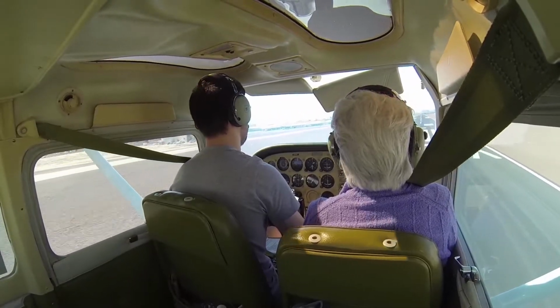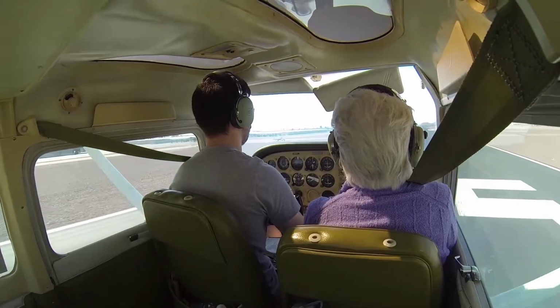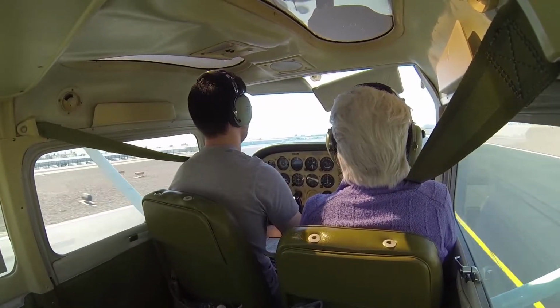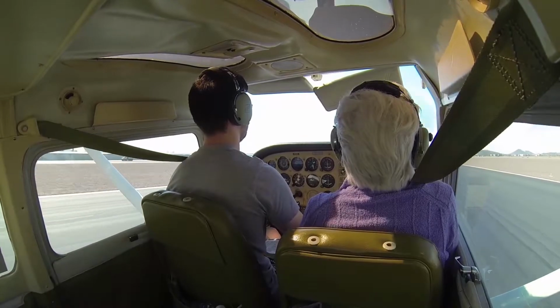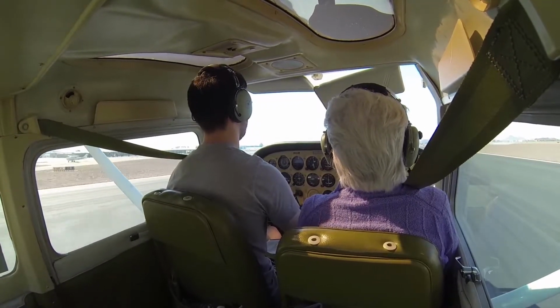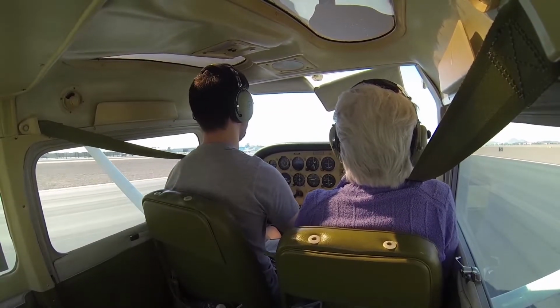Up. 65. Okay, now we're going to be in ground effect, so we're parallel for a moment. Look way down at the end. Okay, now just gently come back. Okay. There's our stall horn. Okay, I didn't talk. I was trying to pay attention. I understood. I thought that wind was kind of pushing us. Gotcha. All the way back. Good.